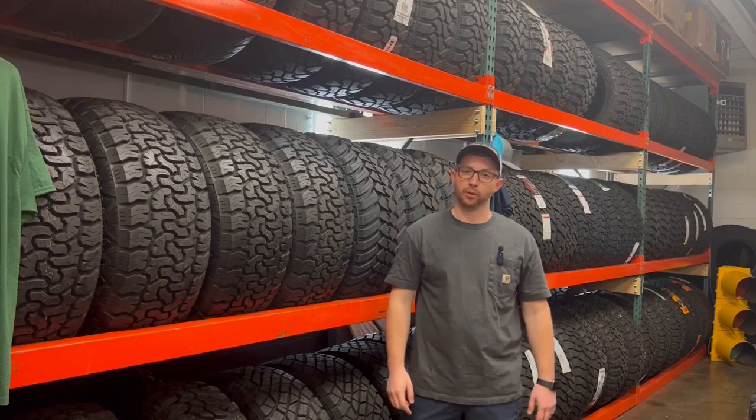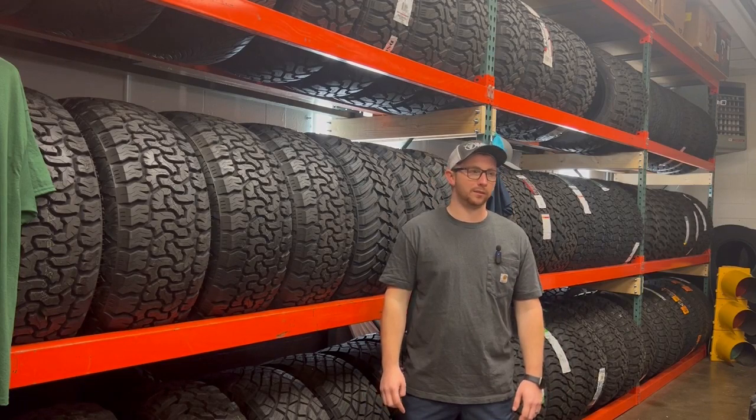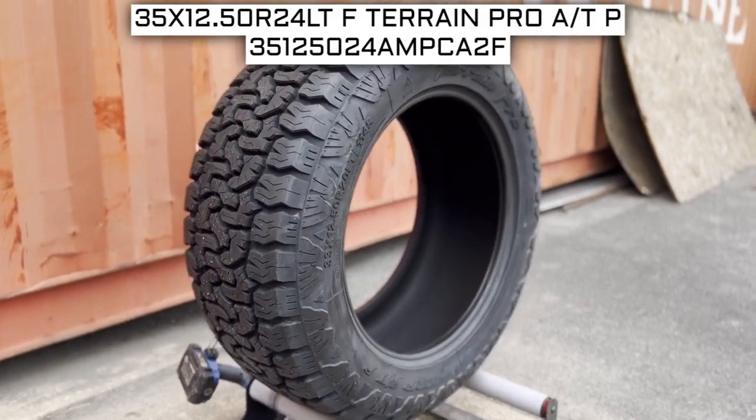Tires. They're super important, but can also be super confusing. Let me help you with your next set. Today we're looking at 35 by 12.5R24 Amp Terrain Pro ATP tires.